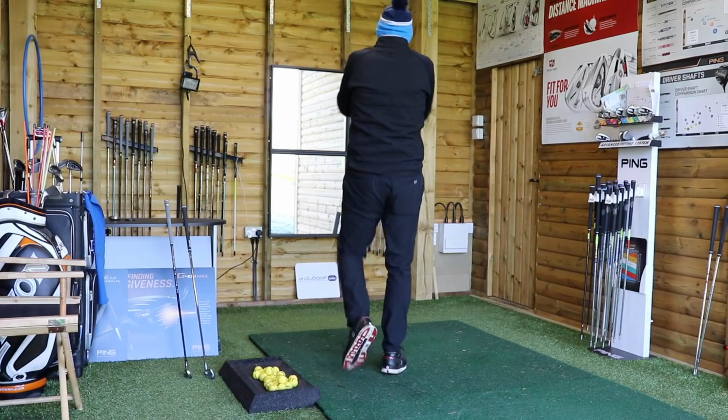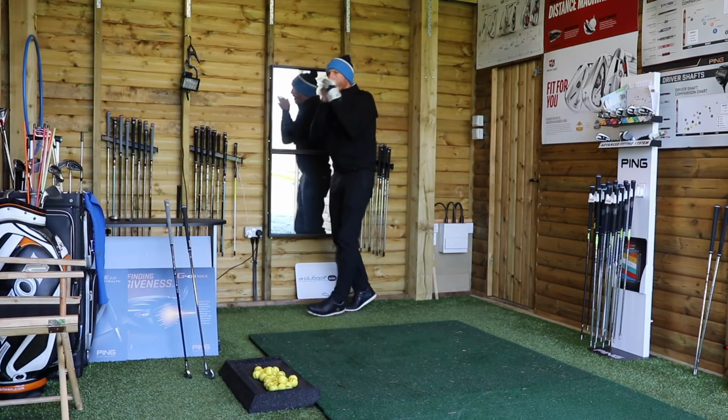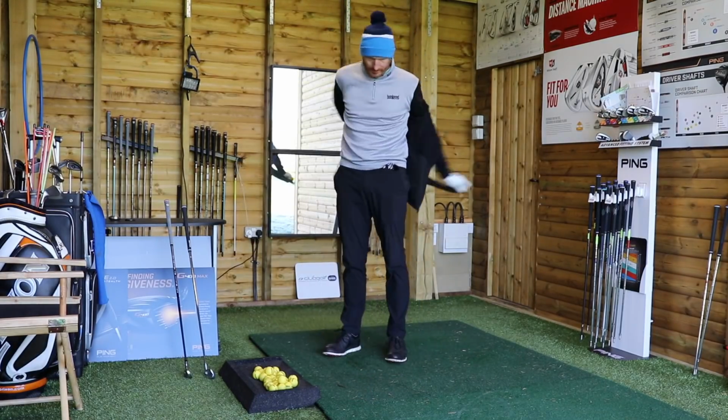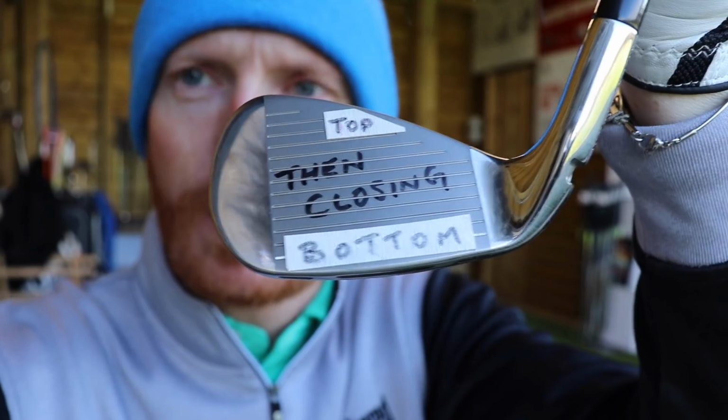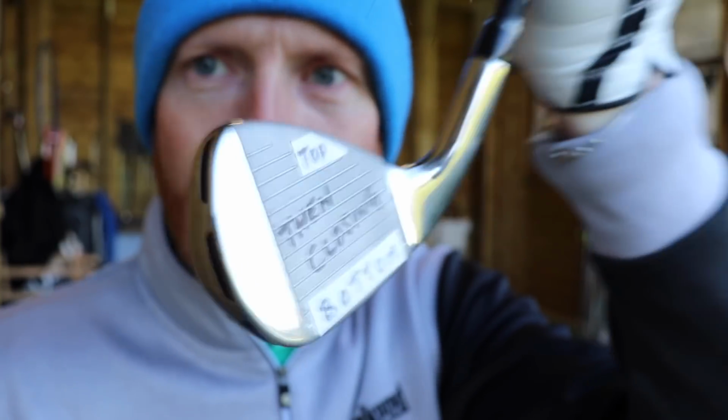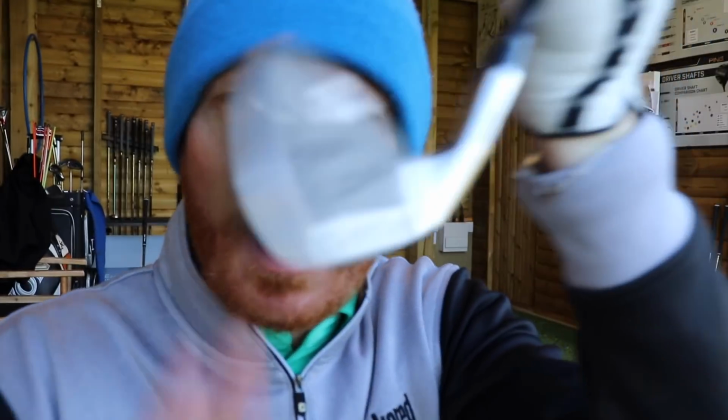Remember the top of the club passing the bottom of the club, then closing? That's getting discussed today. So yeah, thanks to everyone who did this little drill, which was top of the club passing the bottom of the club through impact, then the club face closing. How did you all get on?